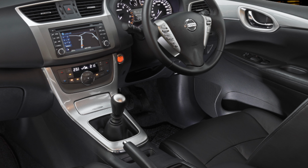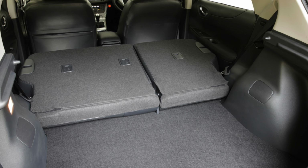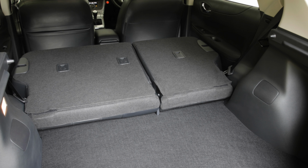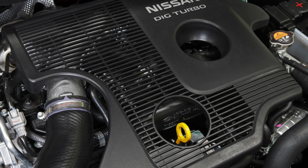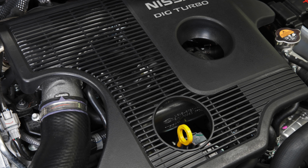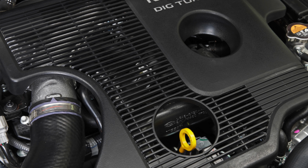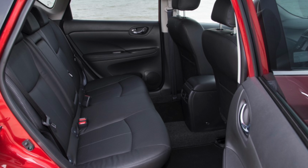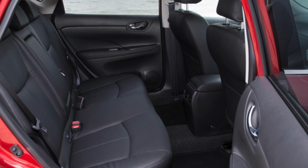Sadly not. The Pulsar finished in last position in the family car category. In our latest reliability survey, owners complained of a number of non-engine electrics, and there were plenty of issues surrounding the air conditioning system. Nissan as a brand came 29th out of 32 car manufacturers, a poor result.